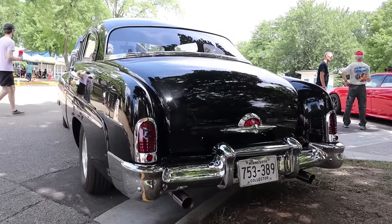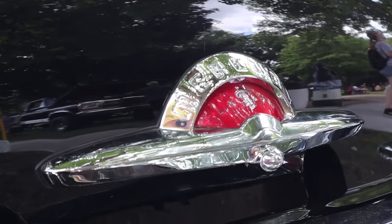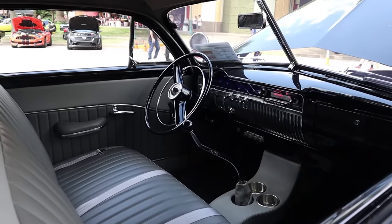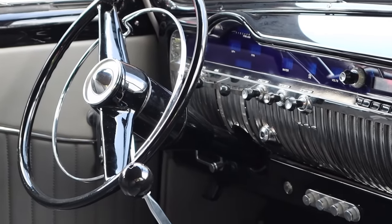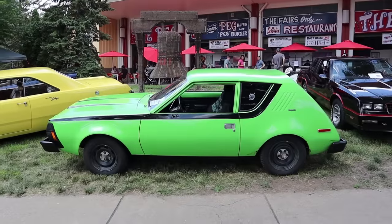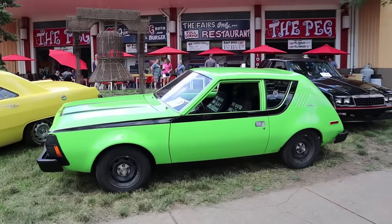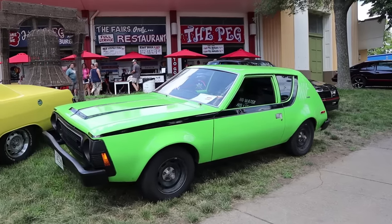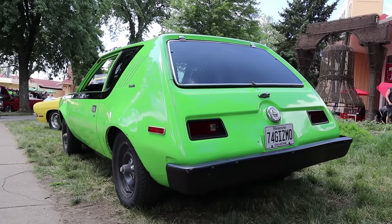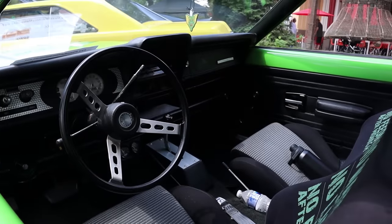Yeah, that is nice. I did not think to myself when I came to the show this morning that I would see four Gremlins. It's just not what you think about when you think of street rods. They must be multiplying in water. It rained a little while ago. Probably multiplied.